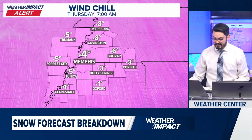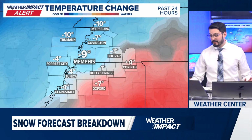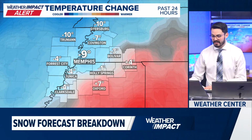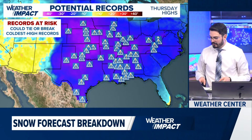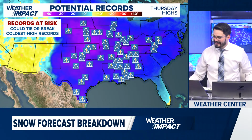We've got a bunch of that cold air starting to sink in overnight tonight. The temperature has changed a bit in the last 24 hours. We've dropped around 10 degrees or so, and we're going to continue to drop the next couple of mornings here. We're a little bit warmer across northern Mississippi, though. I want to show you an interesting thing. I haven't updated this, so some cities might have dropped off or been added, but I put this together last night, and it's close enough.